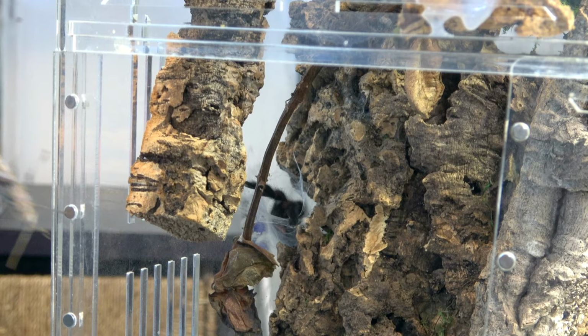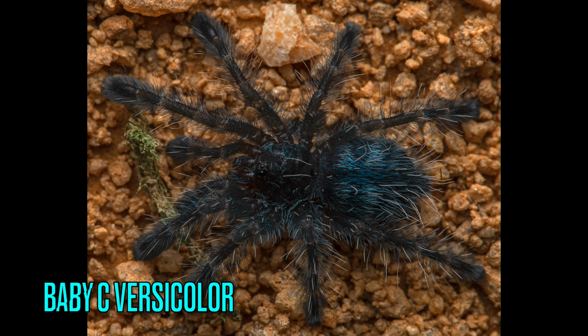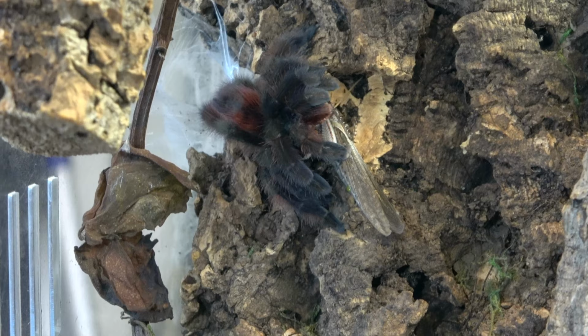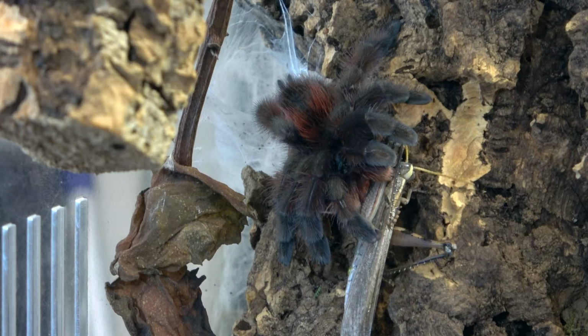So let's get started with Caribena versicolor. Caribena versicolor is one of my favorite arboreal spiders. That's because they start out as blue and then they change to this reddish green spider when they become adults. That is amazing to watch. And we're feeding her with a grasshopper. I'm gonna make a video on feeders really soon. I'm gonna talk about our banana roaches, how I deal with flies, how I deal with crickets, fruit flies and all of that. It's probably gonna be pretty long, but I think there's gonna be some interesting things.